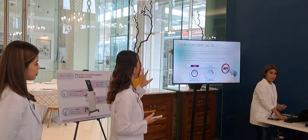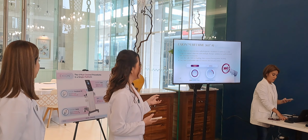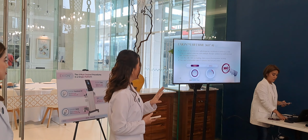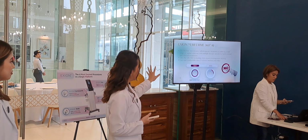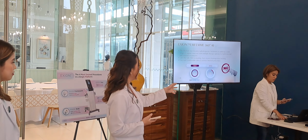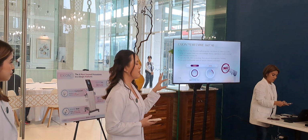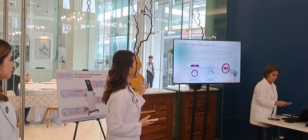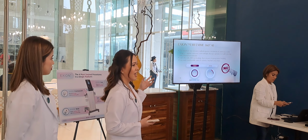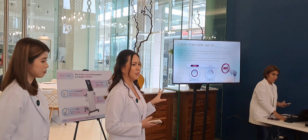It actually is the only machine that uses the 360 technology, which ensures homogeneous heating. What it means is that the intimate area to be treated is fully targeted as compared to the other devices, which only partially treat the area. Because of this, the treatment procedure, especially the internal procedure, is easy and comfortable. Also, it is short, lasting only 8 minutes.